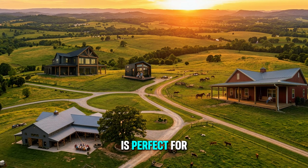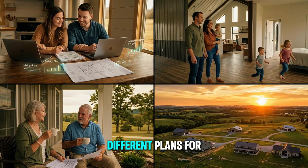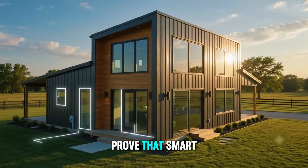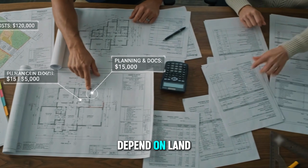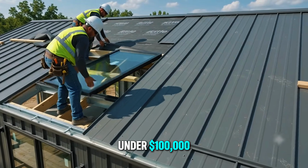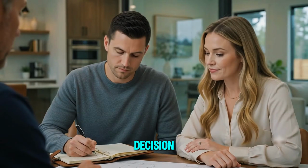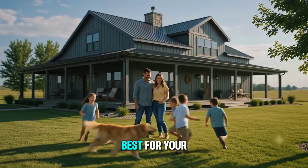No single home is perfect for everyone, because every family has different needs, different budgets, and different plans for the future. Finding an affordable home may seem difficult today, but these prefab barndominium designs prove that smart planning can open many new possibilities. While the final cost will always depend on land, labor, permits, and finishing materials, starting with a steel kit under $100,000 can make homeownership much more achievable than buying many traditional houses. Before making any decision, compare builders, study the full costs, and choose the design that works best for your family and your budget.